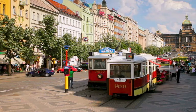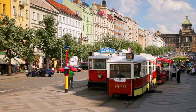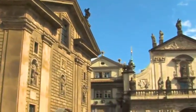Another popular place to hang out in Prague is Wenceslas Square, which represents the new town of Prague as opposed to the previously mentioned Old Town Square. This square takes its name from the good King Wenceslas, who was instrumental at converting many of the Czechs to Christianity during the Middle Ages.